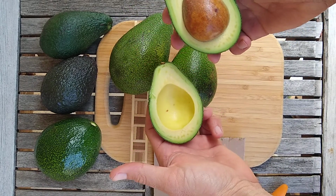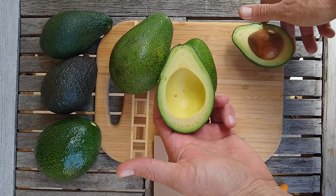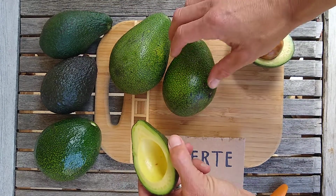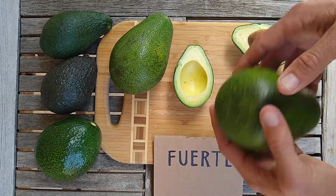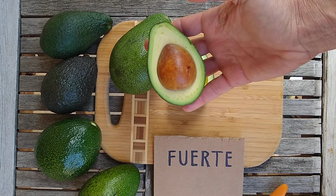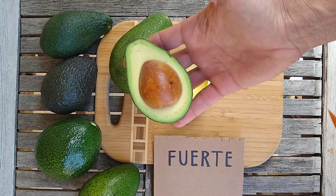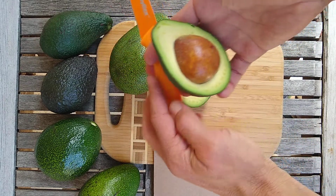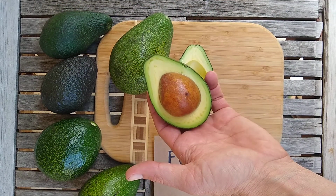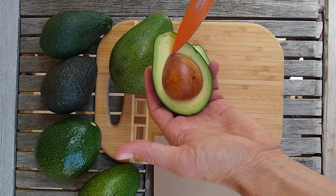What you notice first is a couple things. One, that the skin is pretty thin, especially compared to, say, a Reed, but even compared to Hass. And then another thing you might notice is that the seed is relatively big. This one is particularly big, actually. All Fuerte seeds are not this big, but they do average bigger than a Hass and definitely bigger than a Pinkerton seed in proportion to its flesh. And they're also a little bit pointy.